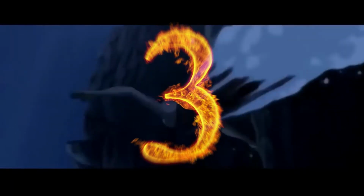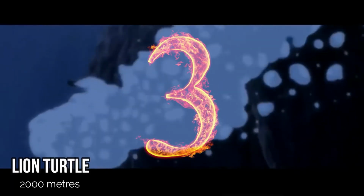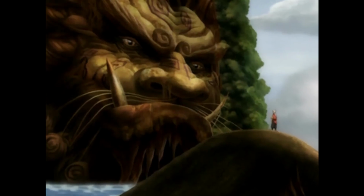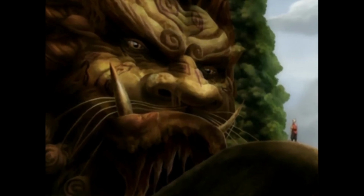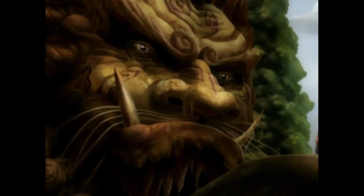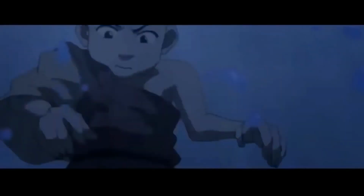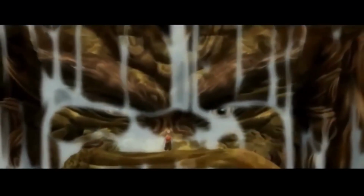Number 3, Lion Turtle, Avatar Animated Series, 2,000 meters. The Ancient One is what these spirits are referred to as, of course, and definitely not the one from Doctor Strange. The lion turtle is the largest known animal in the world of Avatar. We got to know that in the era of Raava, lion turtles populated the spirit wilds, where they served as protectors of mankind by housing human cities on their backs, much like the other monsters in our list.